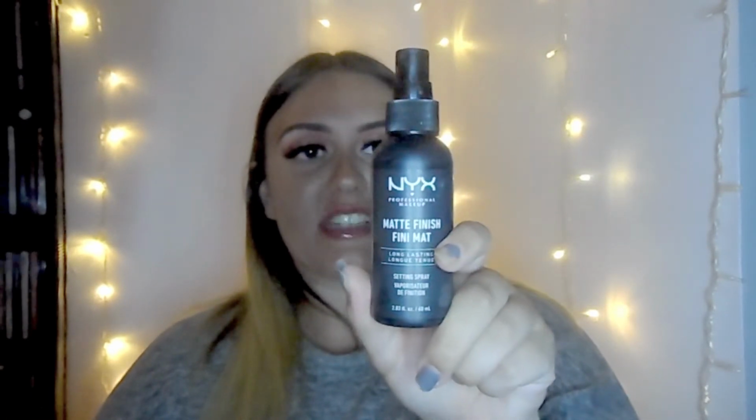And then to finish it all off, I have the NYX Matte Finishing Spray, which is perfect, just gives you a little bit of a spritz, and it smells lovely at the same time. And yeah, that is basically it. That is literally what is in my makeup bag.